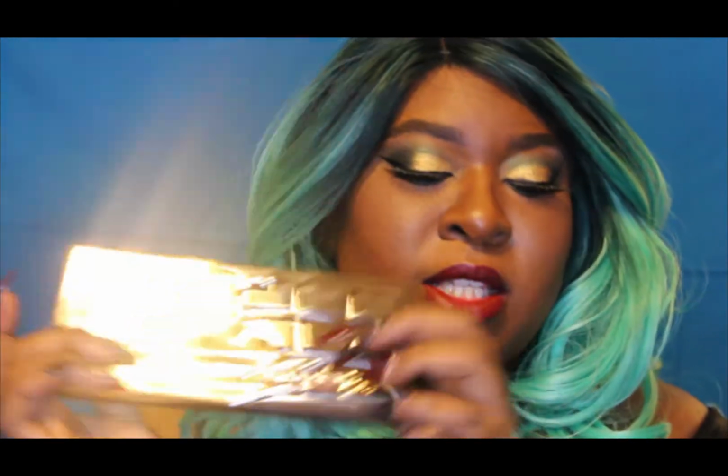Like I said, I have the Sweet Peach palette from Too Faced. It was the first Too Faced eyeshadow palette I ever purchased, and the colors are nice. This, in my opinion, next to the matte palette, I would totally look into getting this. Like I said, just go to Sephora, go to Ulta, swatch it, and basically go from there.